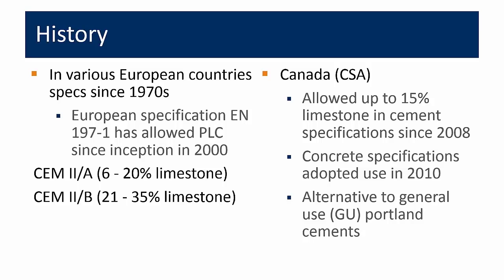About 8 years ago, the Canadians, through CSA, the Canadian Standards Organization, started allowing 15% limestone in their cement specs. And then a few years after that, the concrete specifications came up to speed and accepted the Portland limestone cements. And those are used as an alternative to their generally used Portland cements.